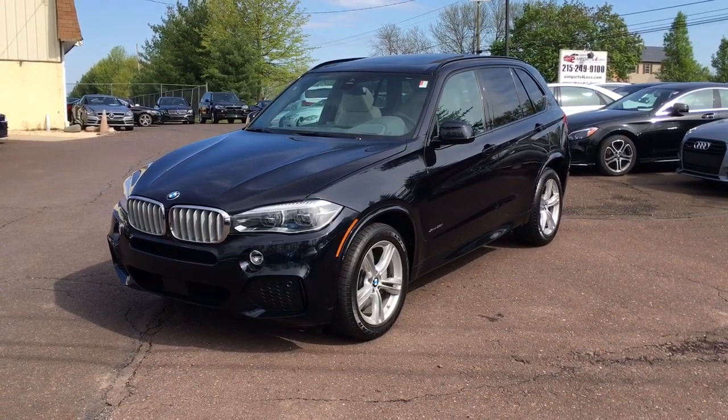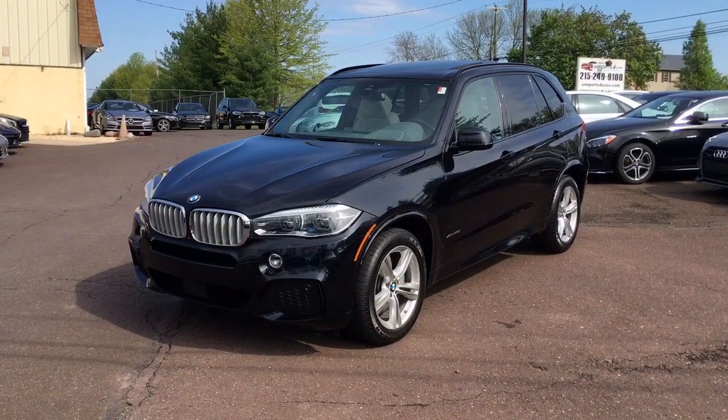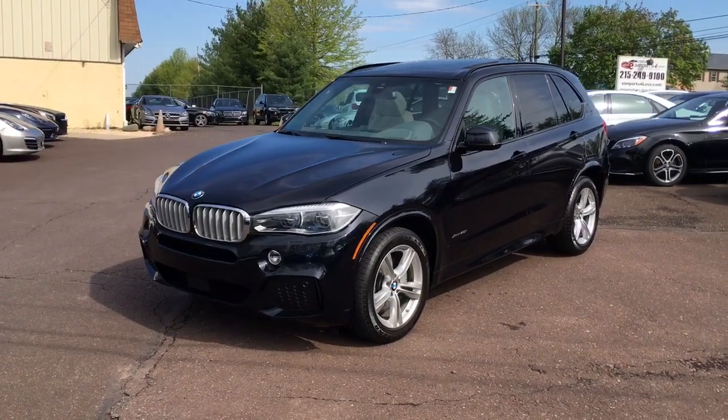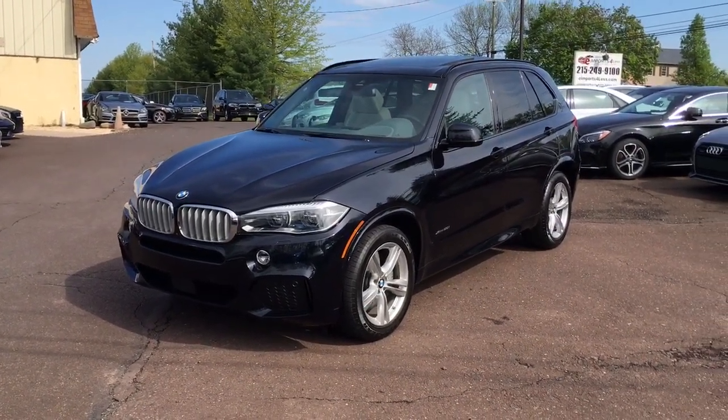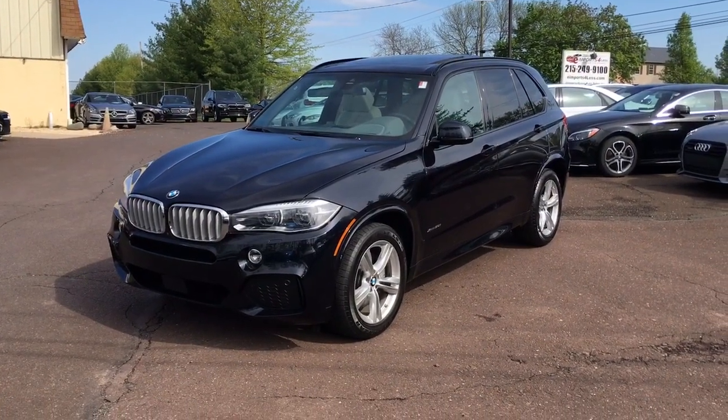Hi, we're here today at eimports4Less, filming a short video about a vehicle that just came in. It's a real special BMW X5 here. Of course, you can see that it's an M Sport package vehicle. This one's carbon black. It's got the ivory, like the cream beige color interior in this one.